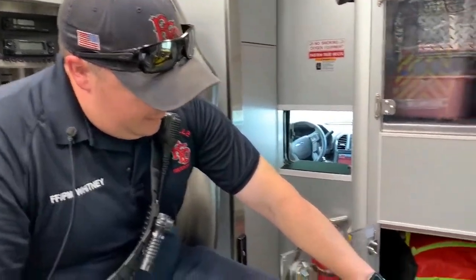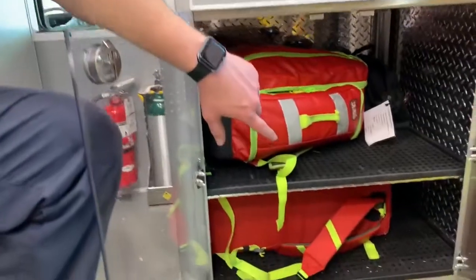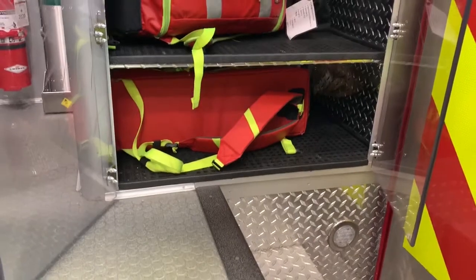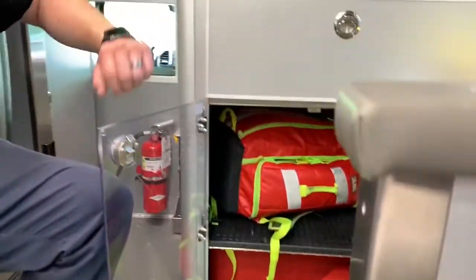The one below that is our oxygen bag. So that has all the stuff we would need to initially just give oxygen to the patient if they need it, and all the different ways that we can give that.